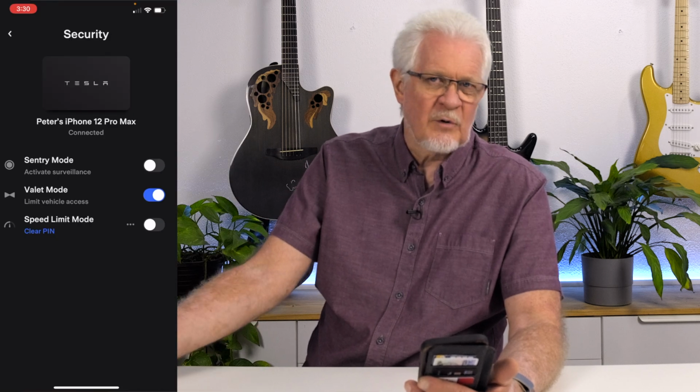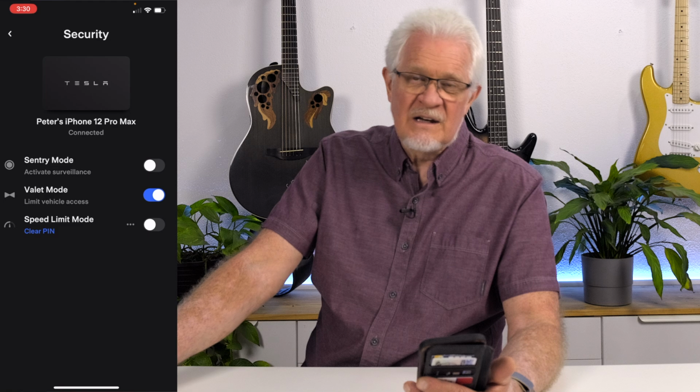If your phone is connected, you can activate Sentry mode. Why is it not activated now? Well, I'm at home. I do not want to waste my battery by having Sentry mode work all the time when my car is actually safe. But valet mode and speed limit mode, you can now clear the previous pins that you set just by tapping on the blue links. You can turn valet mode on, and then of course you can limit your car in numerous ways, including not letting people get into the glove box or the frunk or the trunk, limiting the speed.